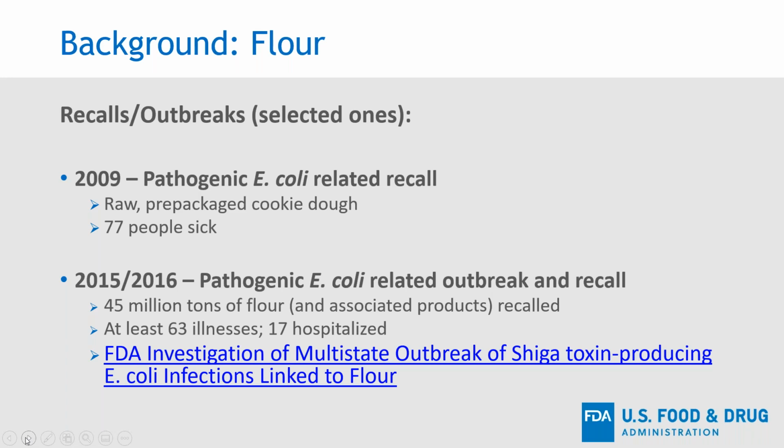At the end of September 2016, CDC reported that 63 individuals were infected with this outbreak strain, reported from 24 different states. Illnesses started right around December 21st, 2015, and went through September 5th, 2016. Unfortunately, 17 people were hospitalized, and one person developed hemolytic uremic syndrome, which is a severe kidney disease. In addition, approximately 45 million tons of flour and associated flour products were recalled. More information on this recall and this outbreak can be found on the web link listed on the slide.